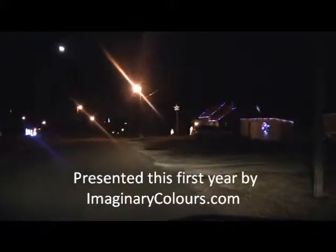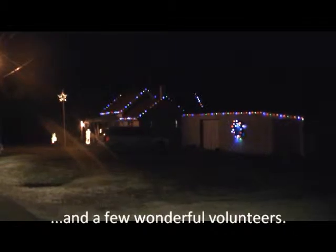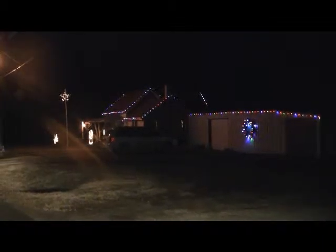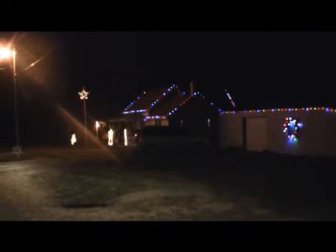Look over here at this house on the right. This is part of the Imaginary Colors display here. What you see there is a garage with a wreath on it. All those lights are LEDs, including the blinking ones. Then beyond it on the house, the blinking lights and the steady lights on the house, those are all LED as well.